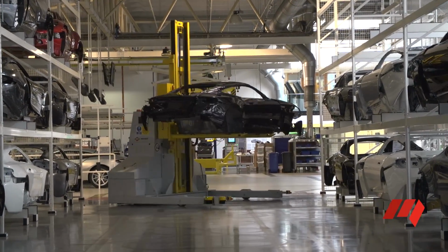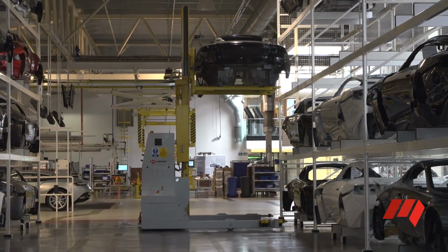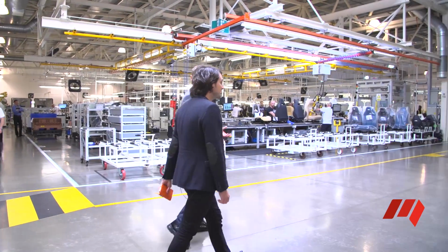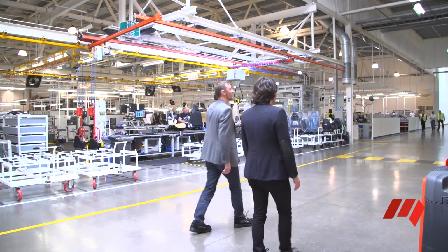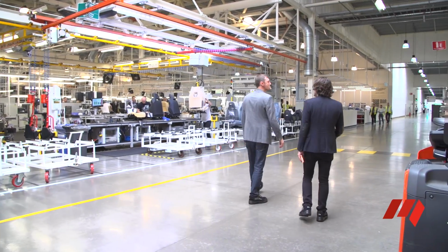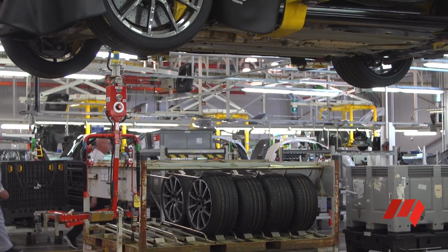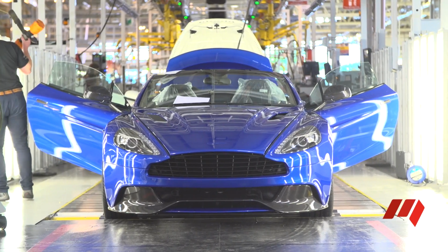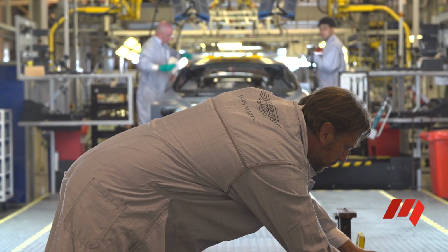How cool is this, the inner sanctum of Aston Martin, the production facility? Something like 15 cars hand-built per day. What do you reckon, John? Yeah, it's a really special place to be. And apparently, we're only going to see 4 robots today. Most of this is handmade. This is probably the coolest car-making factory I've ever been to.